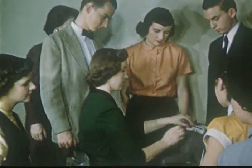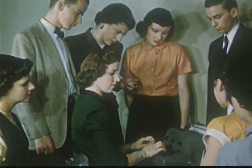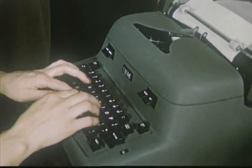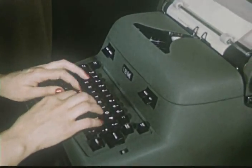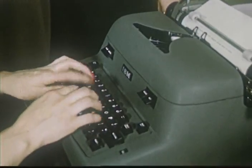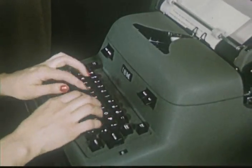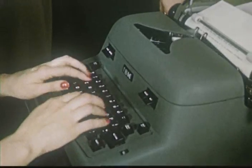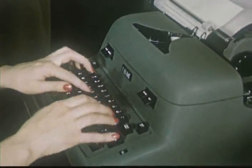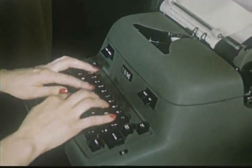Now came the really big moment. Miss Pajunas was going to give us a speed demonstration on the IBM electric typewriter. But first came some warm-up typing at various speeds. She started slowly at 40 words a minute. Picked up speed fast. Now 80 words a minute. In less time than it takes to tell, she was typing at 100 words a minute. 125 words a minute. Faster and faster.